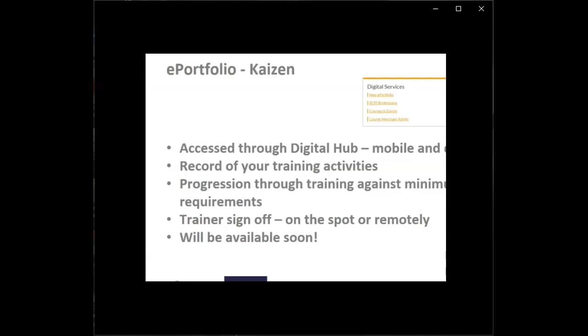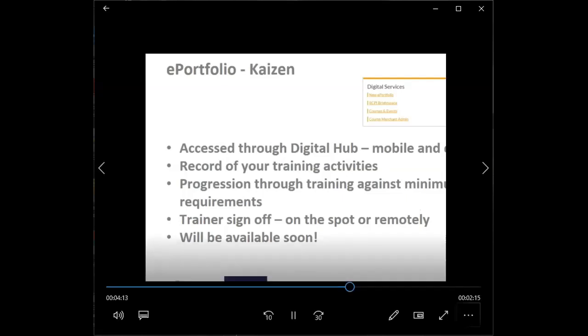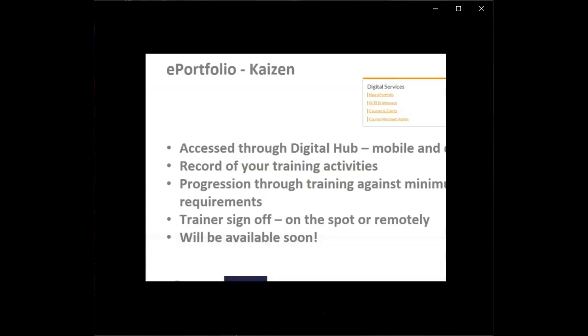So next is your ePortfolio. The ePortfolio is called Kaizen. Again, this is accessed through the digital hub where it says new ePortfolio. So you just need to click on that, and you can click on it via your mobile or your desktop. This is where you record all of your training activities.